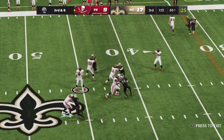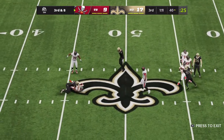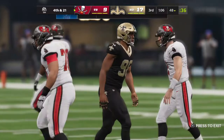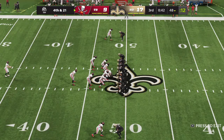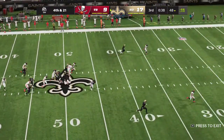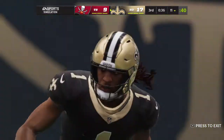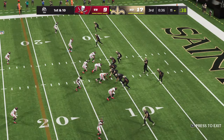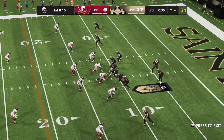Trask to throw it. And the Saints pressure gets him. Brought down for a sack. Peyton Turner able to record his 5th sack of the season. Here comes the Buccaneers punter now as he's on here to punt it away. Fair catch called for right around the 11-yard line. 37 yards on the punt with no return. And the Saints will take over with a 1st and 10 deep in their own territory.